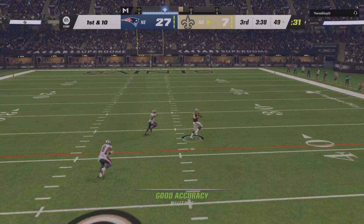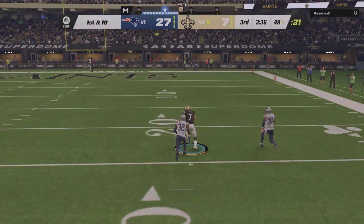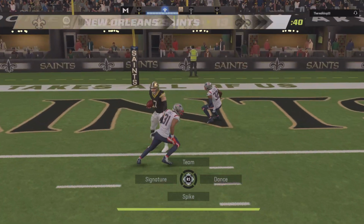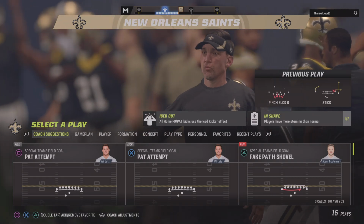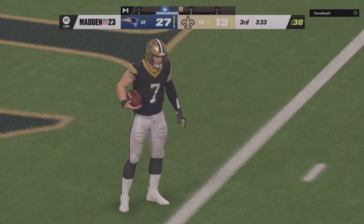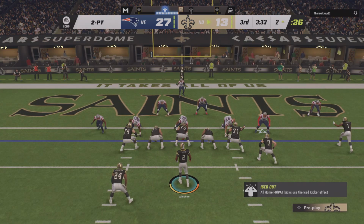Winston now to throw on first down. Finding Taysom Hill complete. He'll get it inside the 20. Touchdown! Taysom Hill, 49 yards. And the Saints are able to cut into that deficit.